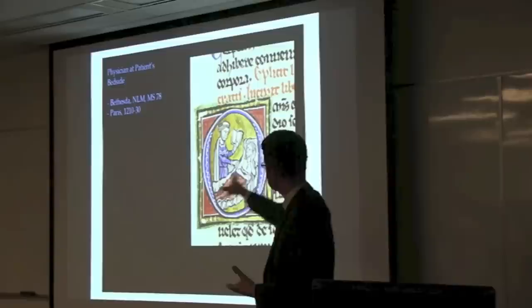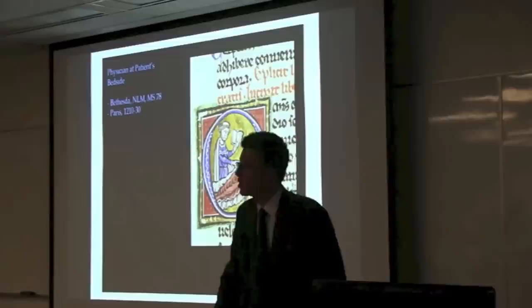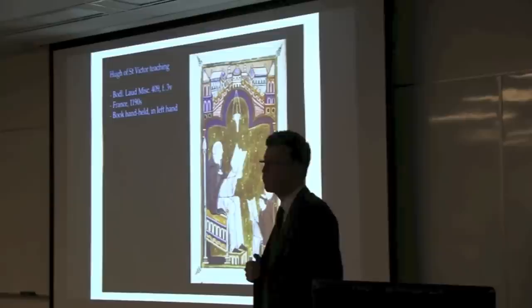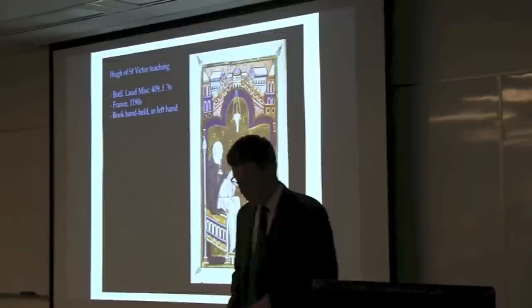The other scenario where books were handheld is education. Because in education also, teachers needed to walk around with something in the hand as they explained the text to their pupils. And this is a very good example where we see Hugh of St. Victor teaching his students, and he's holding, I would even argue, a very narrow book in his hand, but that could just be the iconography of this particular image. And I've been trained well, and I'm not to assume that what I see really happened. But he is holding something in his hand.